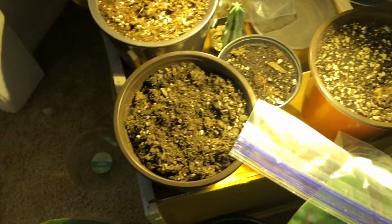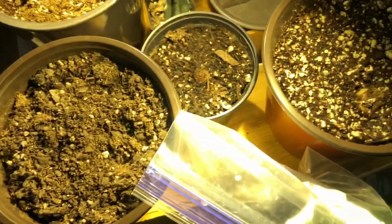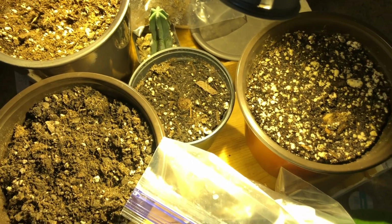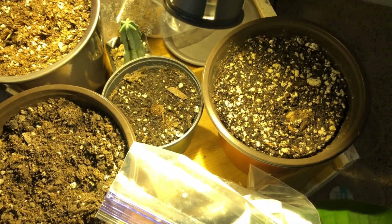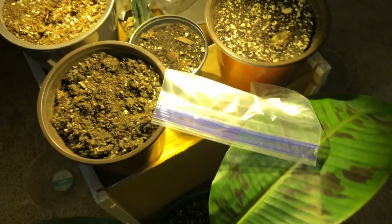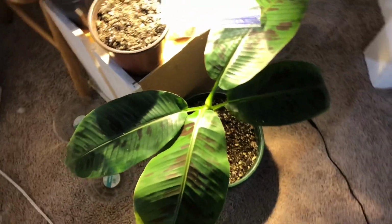Wait a minute. That's a canna. Oh yeah, they're both canna lilies. This in this big pot, and that in that big pot. And then that is the bulb that I got from the UK from my friend Miranda. Still waiting for her to sprout something up for me. And then my banana tree. I love that thing.